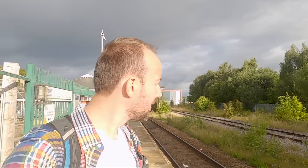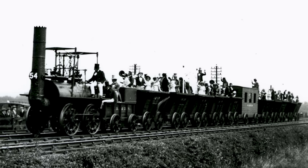So around midday, about 5 hours after those wagons had first left the Phoenix Pit, they pulled into here in the middle of Darlington. It had taken 2 hours for the locomotive to pull the rest of the wagons 9 miles from Shildon, a pace of 4.5 miles per hour, which seemed incredibly slow to us, but in the context of the day, that would have been extremely exhilarating for people on board.